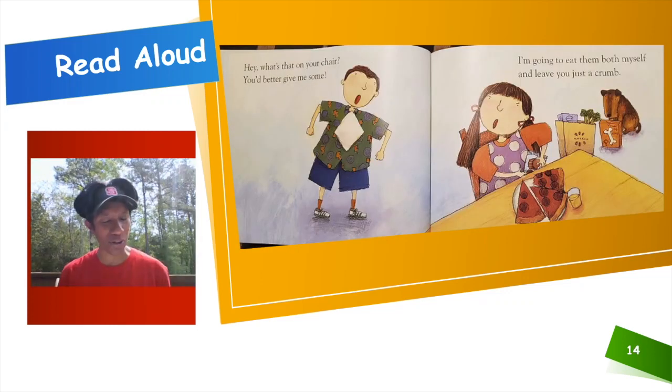Hey, what's that on your chair? You better give me some. I'm going to eat them both myself and leave you just a crumb.